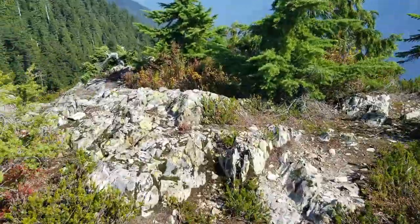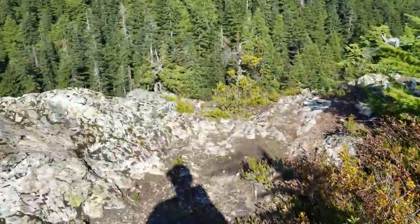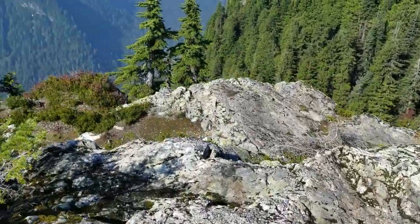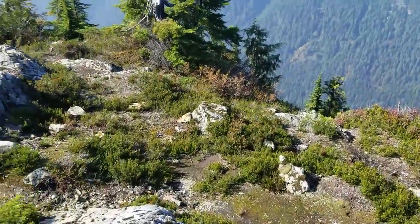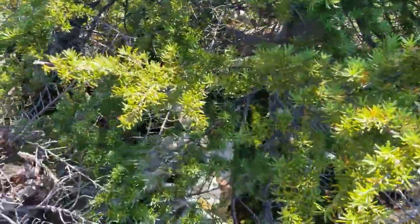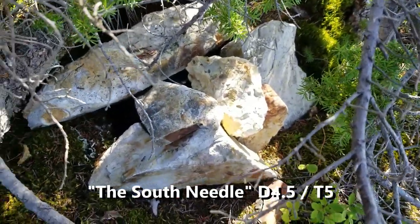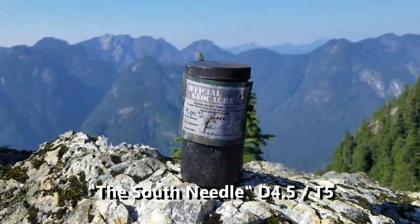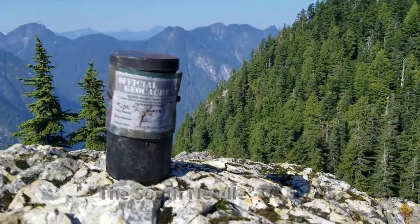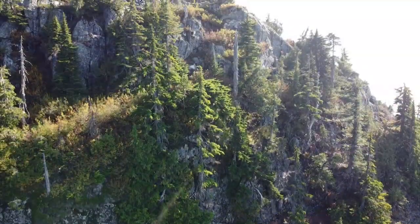So now that we're up here, first stop is to look for the geocache. Looks like it could be right here. Oh yeah, there we go. That's the thing right there. And now we present for you our bucket shots from the South Needle.